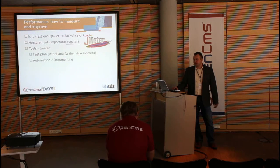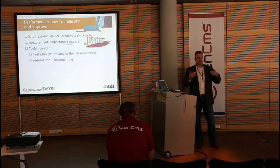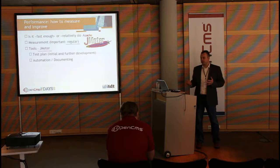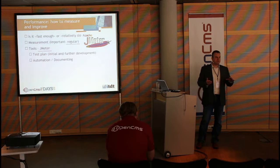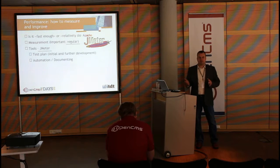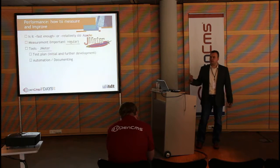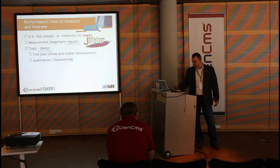The next important issue is that we have to somehow measure this and be able to compare some figures. Like we can compare 5 and 4, and we can easily say that 4 is less than 5. But if you say it in terms like fast and slow, it's again too relative. Something that's fast for one person is slow for another. So we need exact figures which we can compare on a regular basis. It can be daily, weekly, monthly, or based on a certain release, but we have to do this.